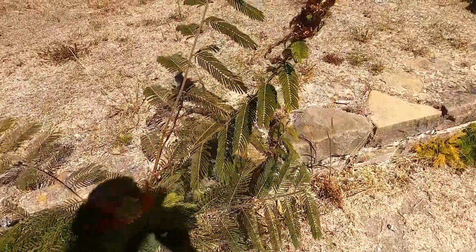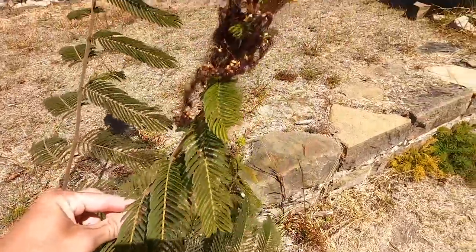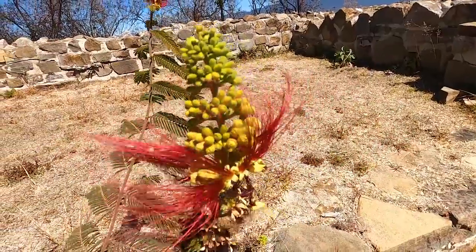Check out this interesting plant. Never seen this kind of plant before. No idea what it is. Look at that, nice and colorful.